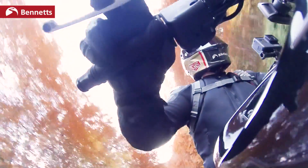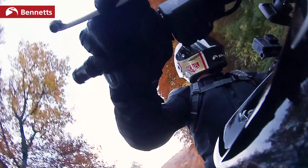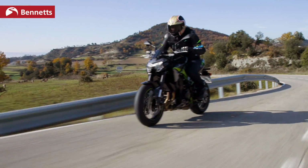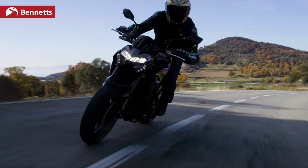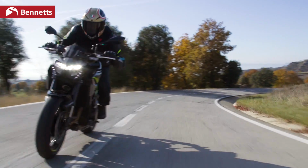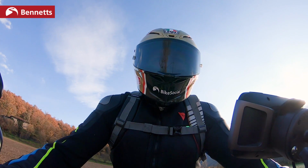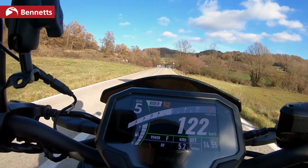Now because I've got mine in the full power mode, the engine braking, so when you come off the throttle, is pretty good. It doesn't scrub off as much speed as others, so you've got to be on the brakes quite often. I'm really enjoying this bike. It's good, it feels nice and rewarding, it gives something back, it makes you feel a bit involved. But there are so many other motorbikes out there around the same price point. But this Kawasaki is well worth a go, well worth having a look at.